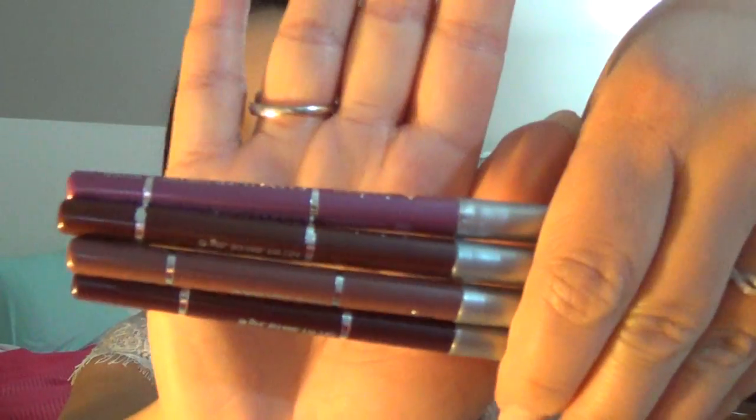It's just a liquid liner, and I'm not going to open it just because I did open a couple Kat Von D eyeliners that I'm working through right now, and I don't want this one to dry up in the meantime. And I went ahead and picked up 4 lip liners. They're, as you can tell, all dark vampy shades, but I love dark vampy shades.